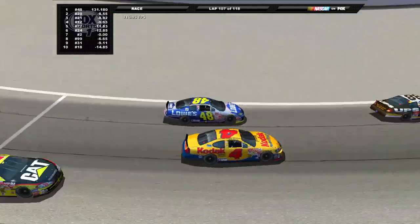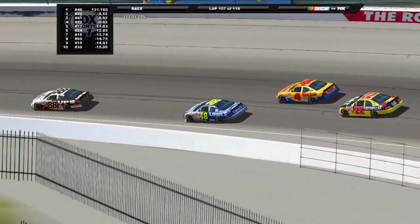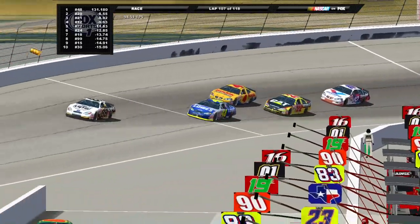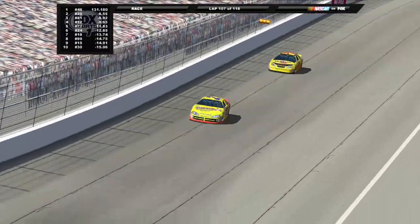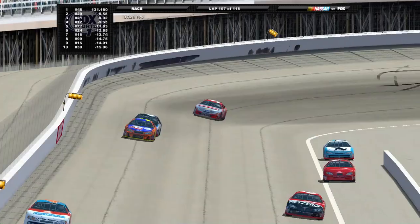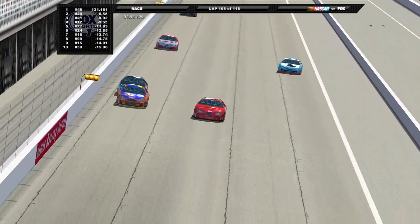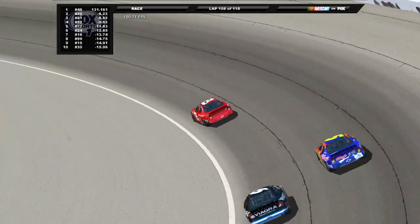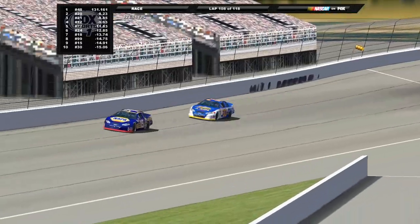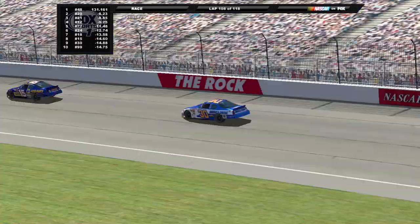Let's see how these green flag pit cycles go. Jimmy Johnson is going to stay out an extra lap here once again. Hermie Sadler and others are coming down pit road right now. Cars are coming out of pit road. Dale Jr. is merging back up under the track, and so is Jimmy Spencer, so that's going to be a battle for that position right there once this cycle plays out.